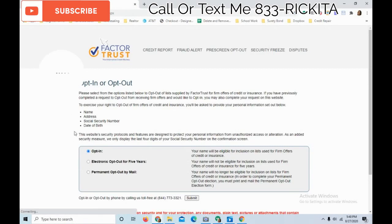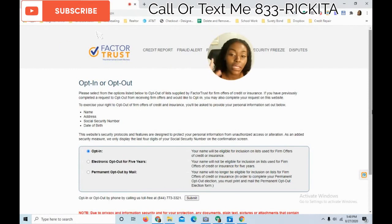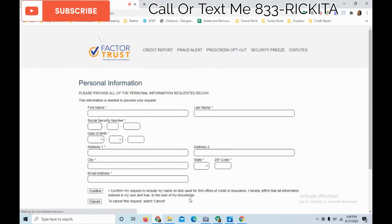So for you to opt in, that's what this screen is. So opting in means, hey, I'm trying to get a credit card. Send me all the credit card offers that you guys can send me. Make sure that you're opting in and not opting out. A lot of clients opt out, and that's going to mess everything up. So go ahead and click opt in. Do not click right here where it's opt out or opt out here too. And then click submit. Go ahead and put your first and your last name in.